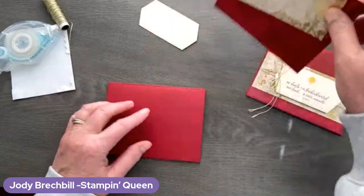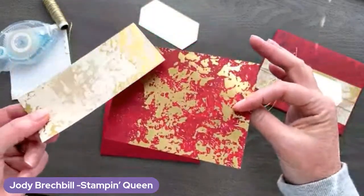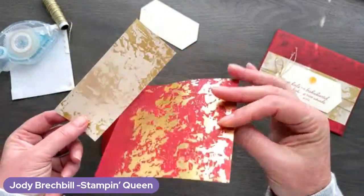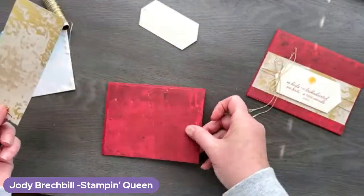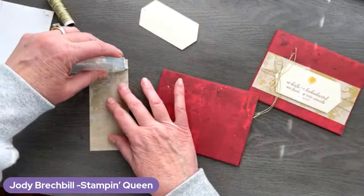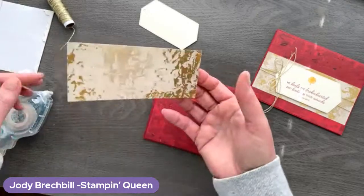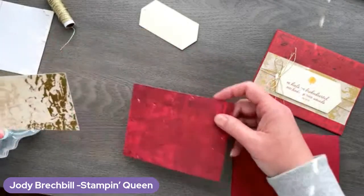Okay, so I've got some of the cherry cobbler and then some of the basic beige. And then, of course, you know, you have plain on one side and that gorgeous gold on the other. I'm going to go with a little bit of plain down here on the base because I want to have the gold focus on this basic beige piece. So we're going to layer these 2 together.